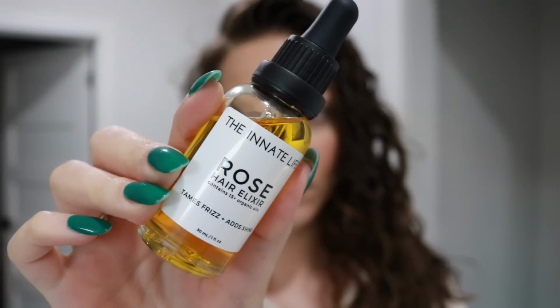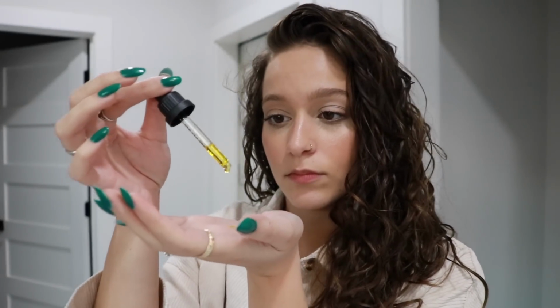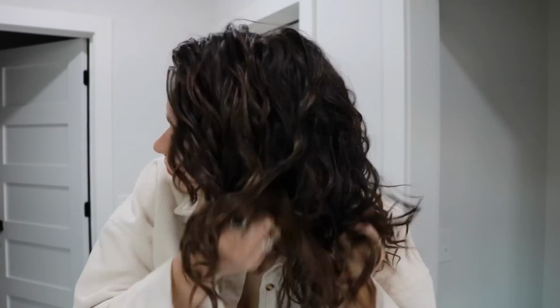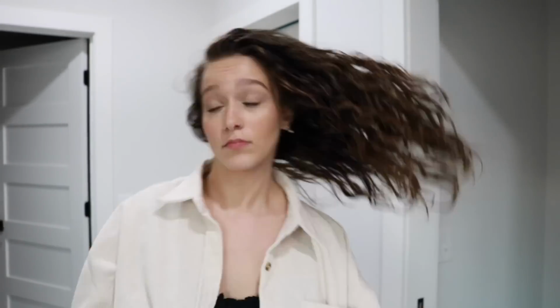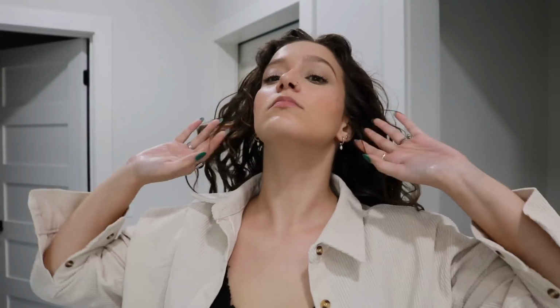And you only need such a small amount of this oil because it's so rich. There's a lot of organic oils in here that are just great for your hair's overall health. There's rose hip, which is one of my personal favorite oils. I love it for my skin as well. And then we have sea buckthorn in here, which is also a really beneficial nutrient-rich oil. So I love that. I really appreciate that not only does this smooth my hair and finish off my styling routine, but it also gives me long-term benefits because these are such high-quality organic oils. So that's why I really like this one.